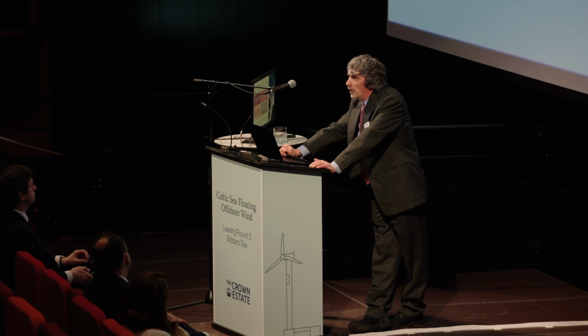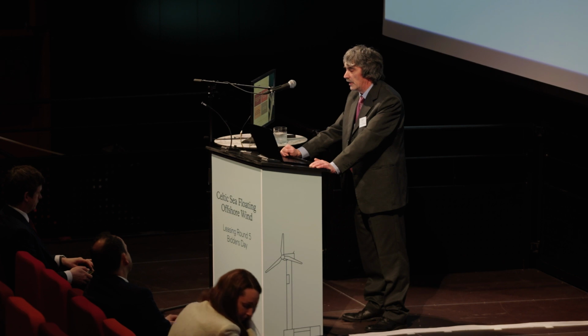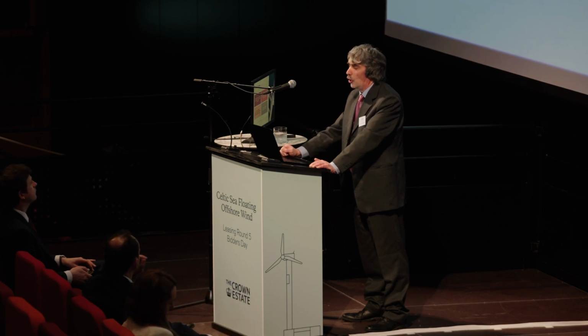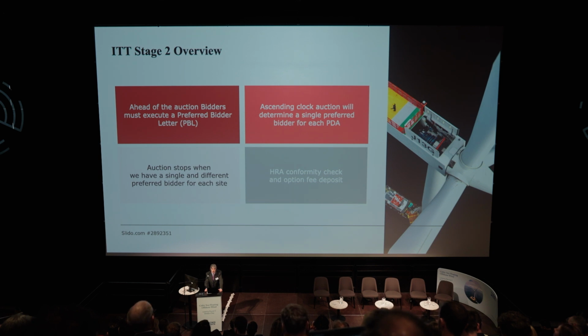Rising clock auction we'll talk about primarily on the next slide, but in headlines, the aim of the auction is to determine for each PDA the bidder that is offering the highest option fee bid for that PDA. We're going to do that through a rising clock auction, so the price of each PDA may rise between each of the auction rounds, and what we're looking for is to find a single bidder for each of the PDAs that offers the highest option fee bid price. When we establish that, we will stop the auction, and we'll talk further about the payment of the option fee deposit and the HRA conformity check. Again, we'll touch on these on the next slide.